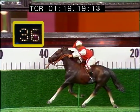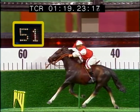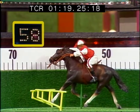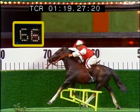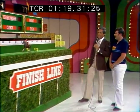The paint was $27. The dish was only 19. On he goes, and that was a good choice. The clock was 25. Look at him. He's going right through that finish line. Oh, you're the biggest winner we've ever had.